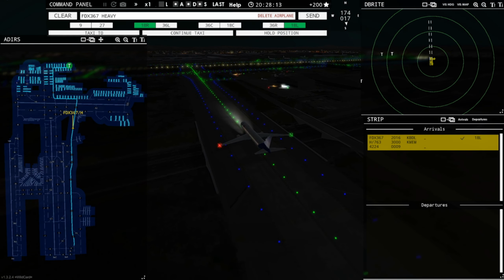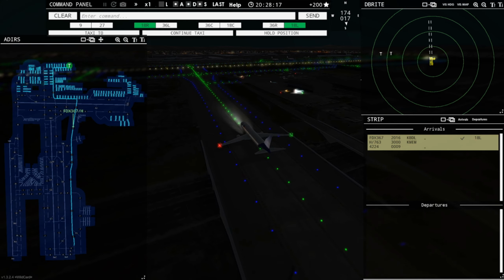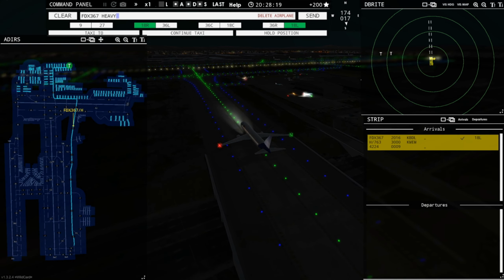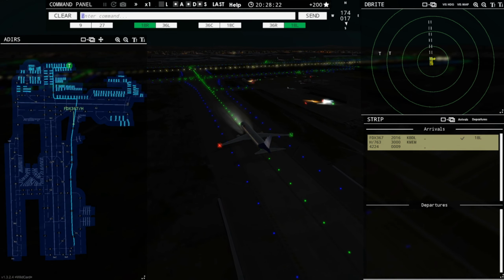FedEx 367 Heavy, cross runway 9R. Crossing runway 9R, FedEx 367 Heavy.